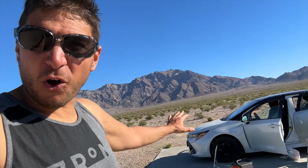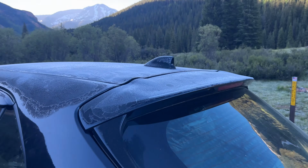But also when I stayed in Durango, it got to close to 90 degrees, especially in the sun. It was well over 90 degrees in Durango. But at night, it went all the way down to well below 30. 34 degrees in the San Juan Mountains, you guys can see. Woke up and I had frost on my windshield. When I say frost, I'm talking ice.